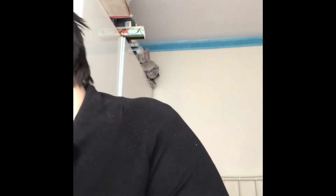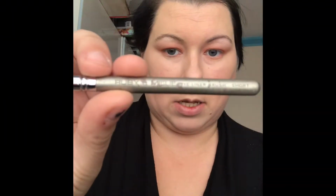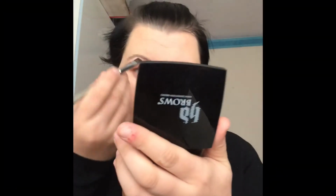you'll have to excuse me the angle of the camera. Now what shall we do? We shall do some brows maybe with my HD brow kit. This is a really old brush that I use. It says it's a Ruby and Millie eyeliner brush, short. It's like a square, like a stump. I actually find this easier with my brows, and I have to go for this dark one because my brows are so dark naturally.